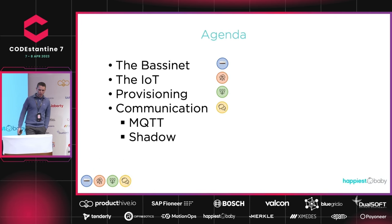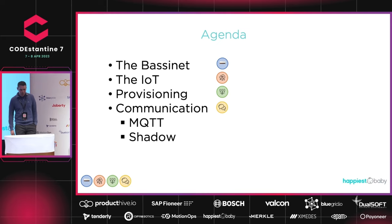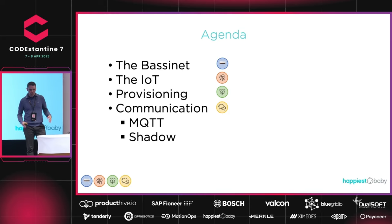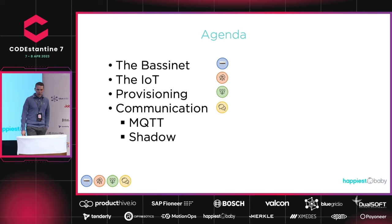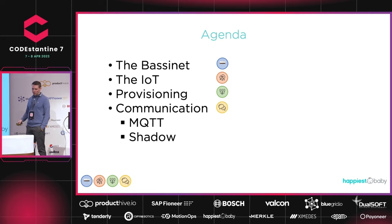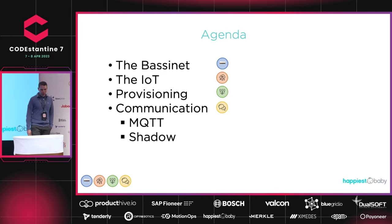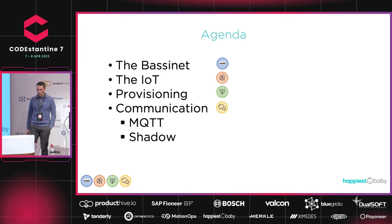So on the agenda today, besides the bassinet, which we have explained in its basics, we will talk about the Internet of Things, the general concept of the Internet of Things and how we use it. We will talk about provisioning. It is a very important topic because provisioning is actually the way we pair the device with our mobile phone. And in the end, we will talk about the communication. How does this device communicate both with the mobile phones and with our backend?